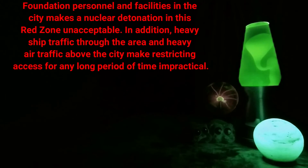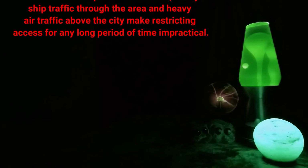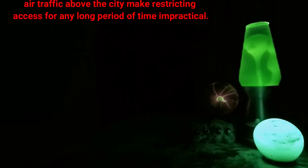In addition, heavy ship traffic through the area and heavy air traffic above the city make restricting access for any long period of time impractical.